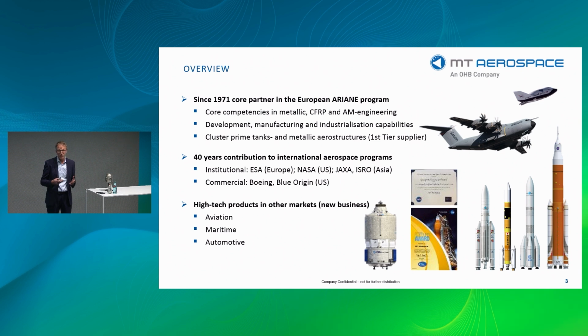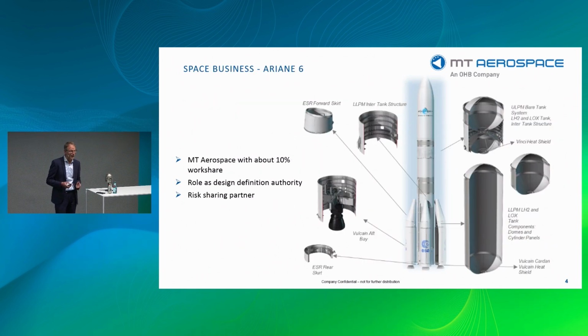And basically what we are doing is we are providing those huge tanks and structural elements for rockets for the Ariane program, but also beyond. We are also working with NASA, we are working with other American customers and also with Asian space programs. And just to give you a feeling, if you look at Ariane 6, that's the 10% work share.